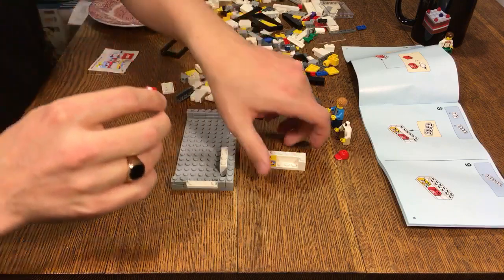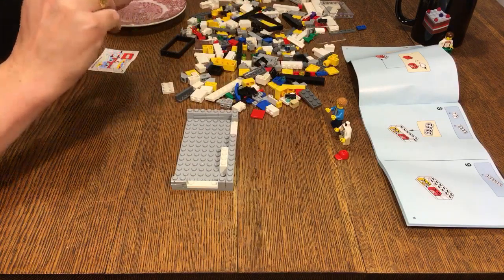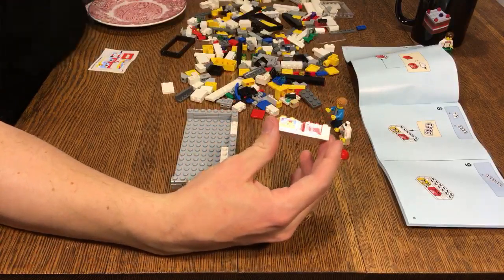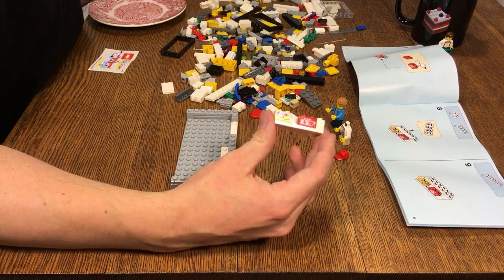Well, it'll have to do. Put it in here. And there we go. 2 boxes of Lego on the shelf. That is great. Boom, boom, boom.